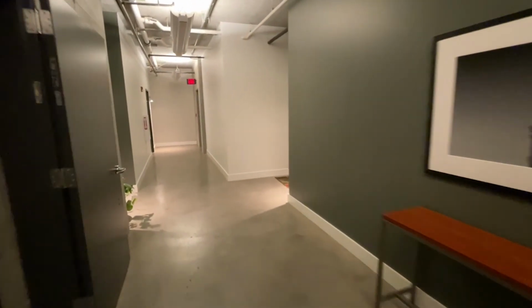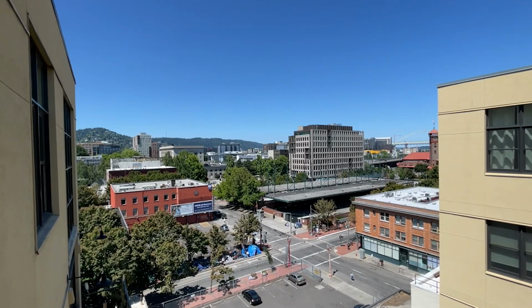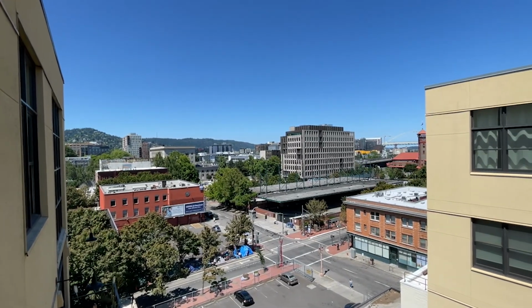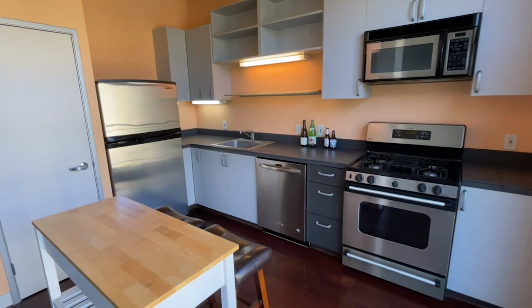Now, this is a totally different perspective from the last place we just looked at on the river. This one is further in towards the city and we're up high. Let's go check out this really cool loft space. One bed, one bath, just over 1,000 square feet. Listed at $350,000. This loft could be yours. Here we are.